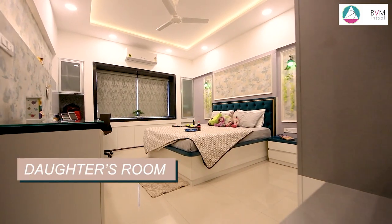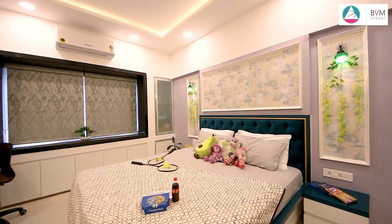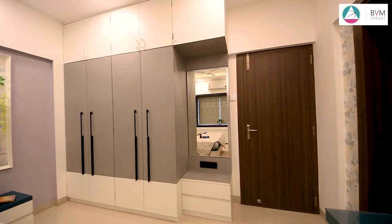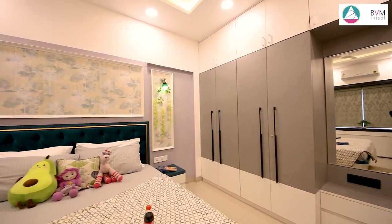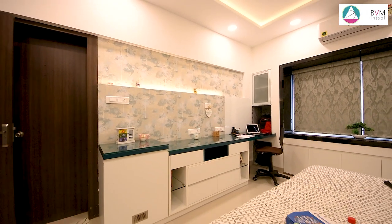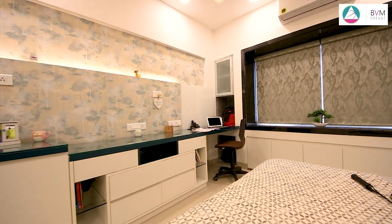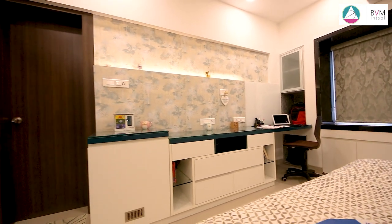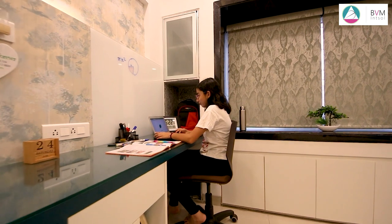Coming towards the daughter's room, it is designed with fresh and lively colors. The combination of bold teal green, crisp white, and soft gray, along with the incorporation of white back-painted glass and a subtle wallpaper, creates a space that encourages creativity, productivity, and a sense of joy.